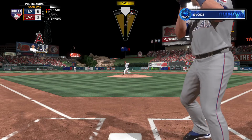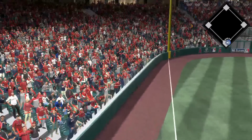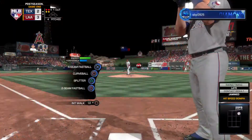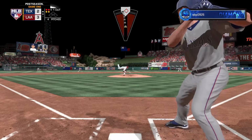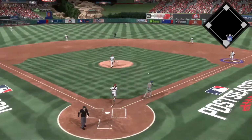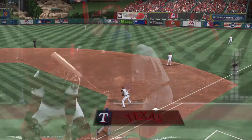He's set, and the 2-1 pitch. Squared that one up just a little late. Bases are empty, one man out. Got him swinging in the dirt. And he makes the throw to first. Nicholas is retired, 2 down now.